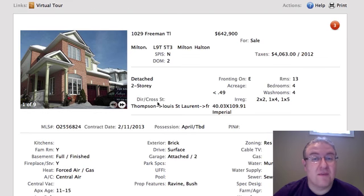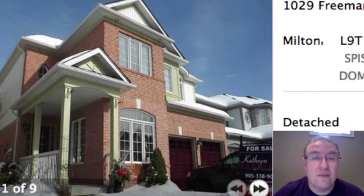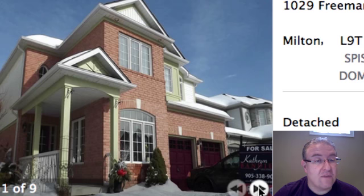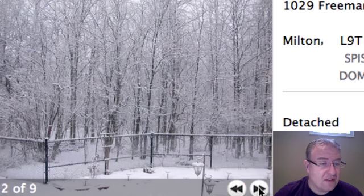This one on Freeman, we're making a big price jump here. Not a lot of entry point stuff, but we've seen a lot of the entry point stuff swallowed up. I checked the list today. There was about 8 or 9 under 400,000 that have been swallowed up. So Freeman Trail is 642.9. It's a sundial home, and it backs onto forest, which is good.